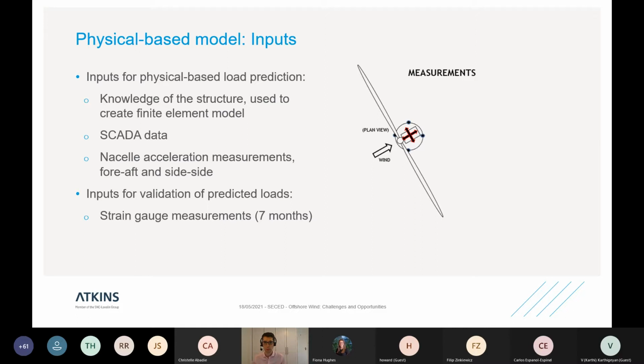In this case, we were developing the physical-based model for a particular turbine on a major wind farm in the UK, and we had all of the information that we needed to create a detailed finite element model of that structure. All of the turbines on this farm had standard SCADA systems installed, including the one we were looking at.